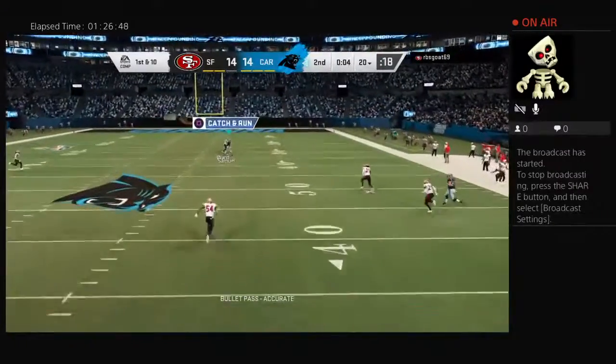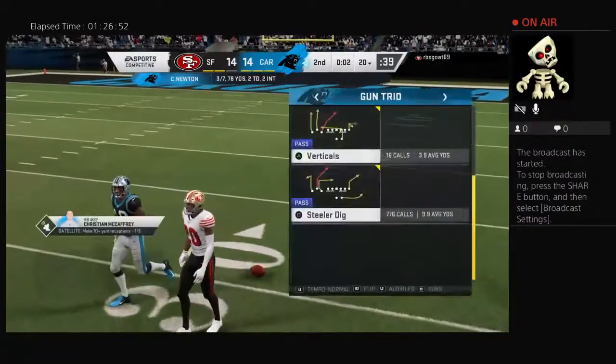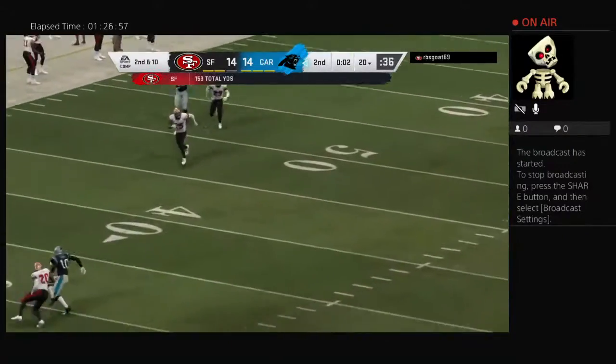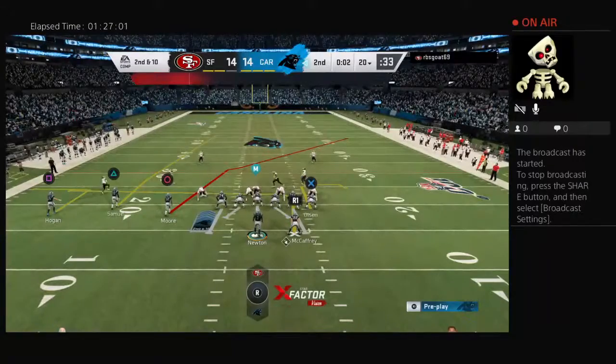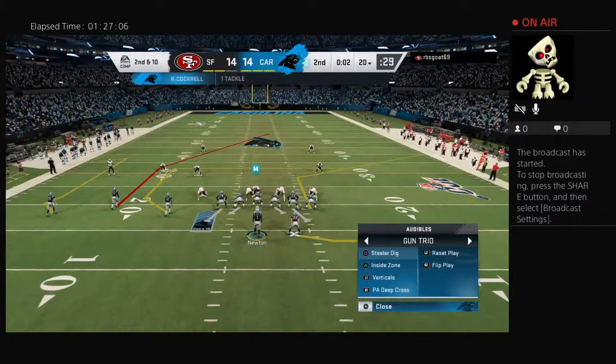He'll rifle this one deep right side. And nearly picked off there. Almost intercepted. Instead, second down. After the incompletion, here's 2nd and 10 from the 20. Let's set a tone, fellas. Let's set a tone. Check.